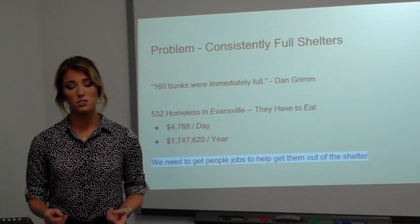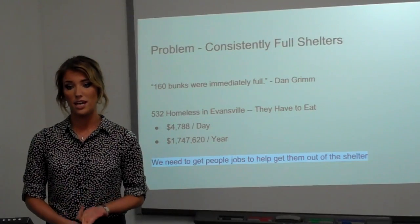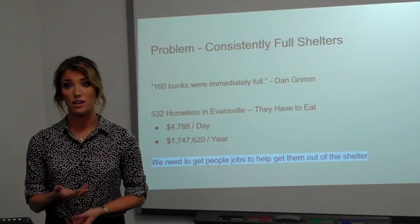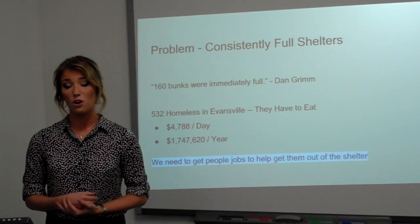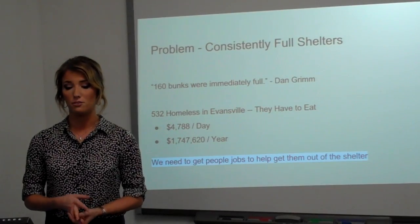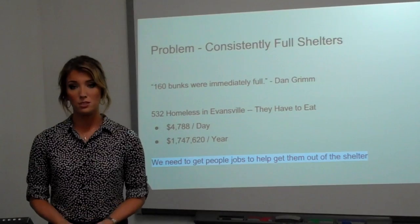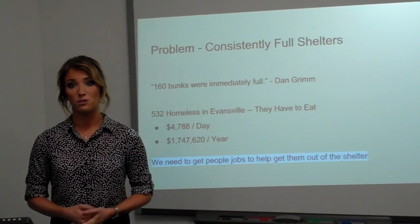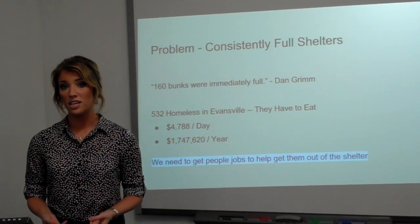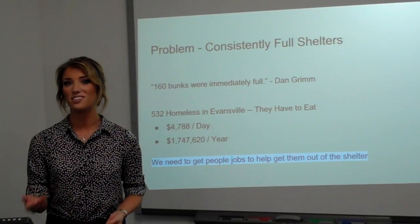And that's very expensive. With $3 a meal, with three meals per day, that averages out to over $4,000 a day to feed Evansville's homeless. That's nearly $2 million a year to feed the Evansville homeless. So we need to get these people jobs, and we need to get them out. And wouldn't it be a great way to help them earn recommendations for jobs while also cutting the food costs for the shelters?